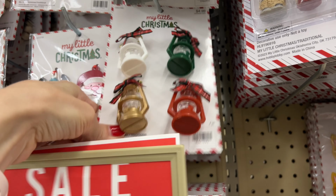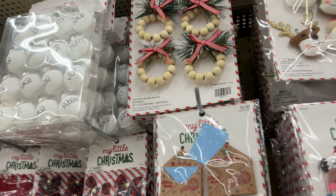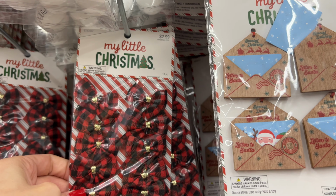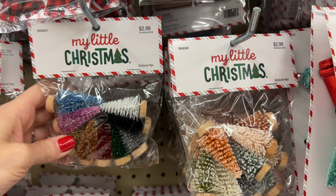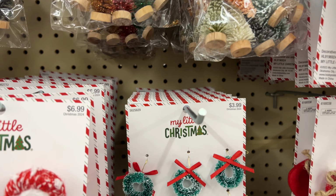They have these miniature lanterns that come in many different colors with a bow on top of them. They have a large variety of miniature bows. I really like these plaid ones. Okay, these miniature trees are definitely my favorite. At half off, they're only $1.50 and you get so many different sparkly colors.